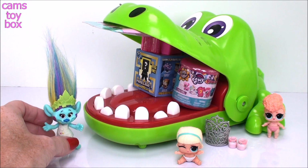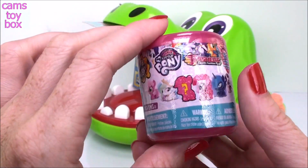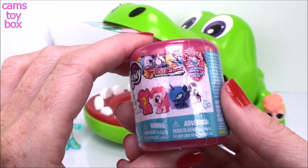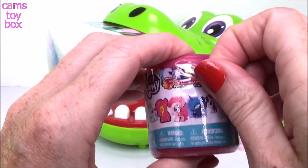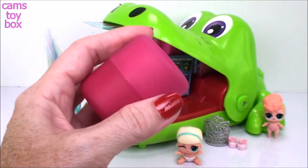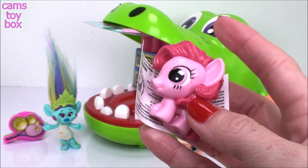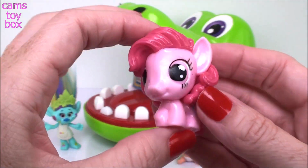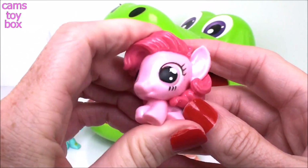Excellent. Good job. Maybe this is why she's been our winner, right? She picks the good, lucky teeth. So she has won a My Little Pony Fashion Surprise. This is a Series 9 from My Little Pony. There is a mystery sparkly one to get. That is our ultra rare for this series. Let's see what you got. Oh, you got the fabulous Pinkie Pie. She's super pretty, super cute, and of course, squishy as well.